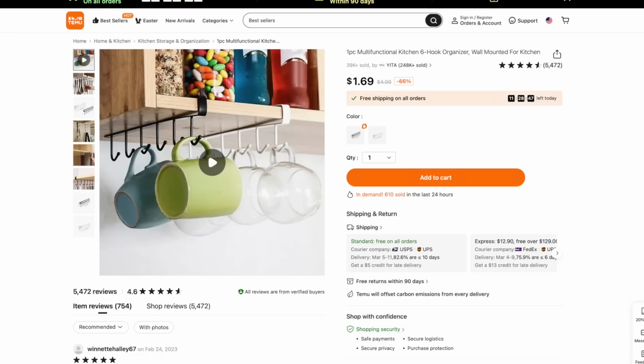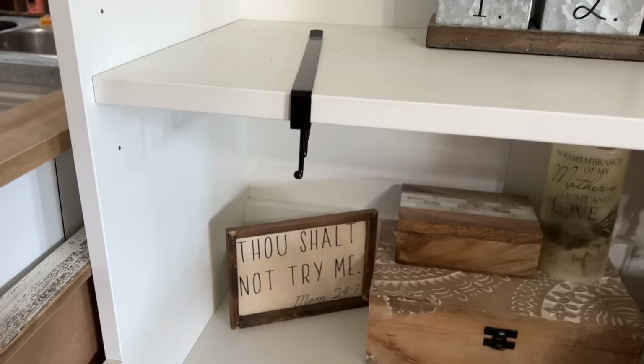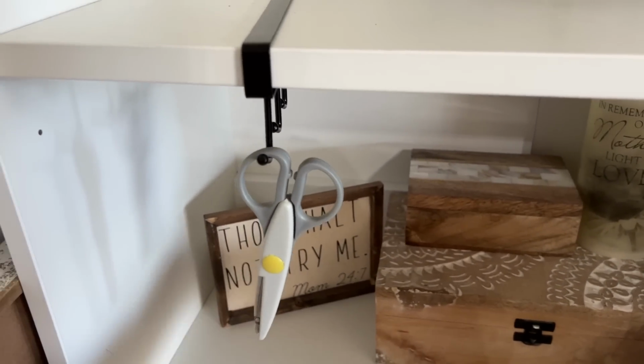Picked up some different storage items. This nice little hook here that you can slide on a shelf, or inside your cabinet you could hang mugs on it, or I was thinking in my craft room, I've got different specialty scissors that I thought this would be a great place. I could just hang them and keep them to the side. So they've got a lot of different storage pieces to check out at very good prices.